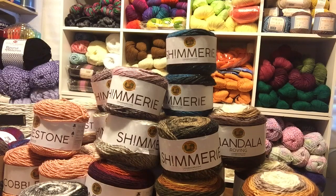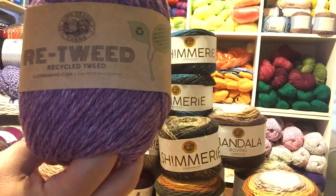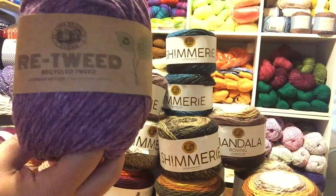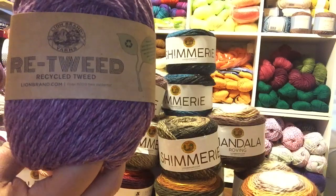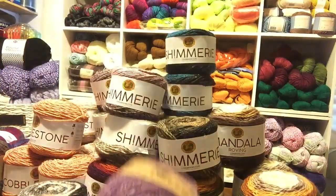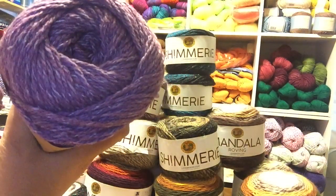Okay, I'm almost there. I don't want this to fall on the floor. Okay, now, I picked up the retweed. I saw this online, but I said, I'll see. I didn't order it. This is called Purple Plum. No, it's not. This is called Plum Perfect.